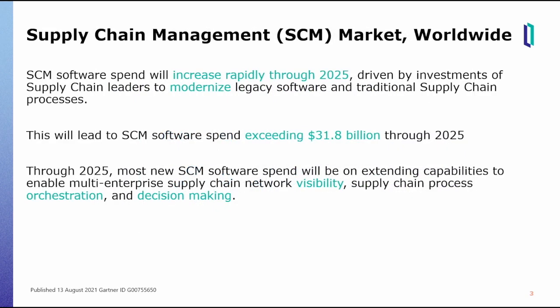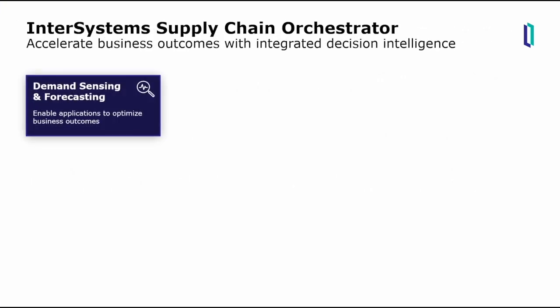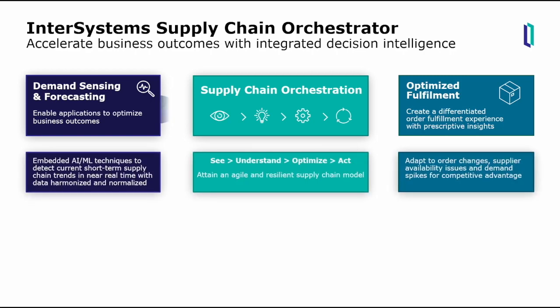Gartner's slide shows that it will increase rapidly, and it has a nice overlay with what IDC said. Same thing in 2025, especially pharmaceuticals, which is really looking to modernize their legacy systems. The spend is going to be about $32 billion. And what are the key areas? Visibility, orchestration, and decision making, which ties in well to the title of our product, InterSystems Supply Chain Orchestrator. It happens to be exactly where we're focusing around the world.